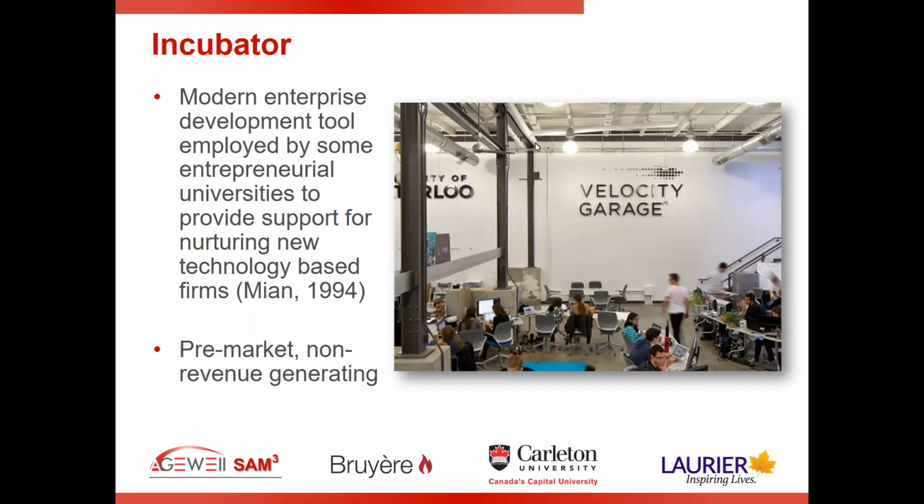And if you don't meet them or move along the development cycle, you're out. With these incubators, they tend to be a little more forgiving, in that with the development of these ideas, they oftentimes have to pivot a couple of times before they hit that sweet spot where there's a potential for them to actually go to market.